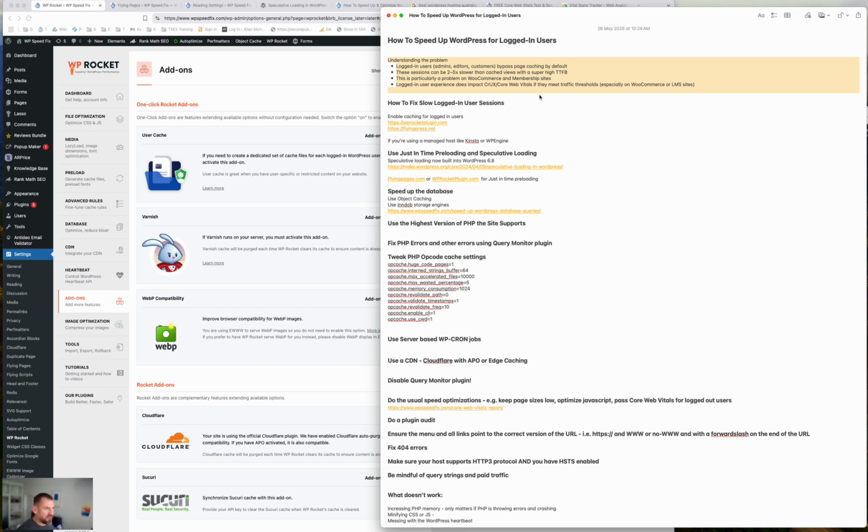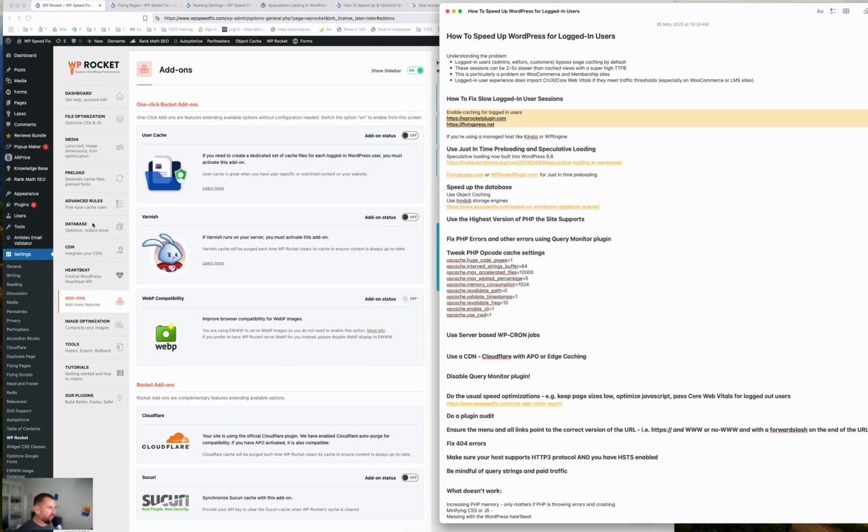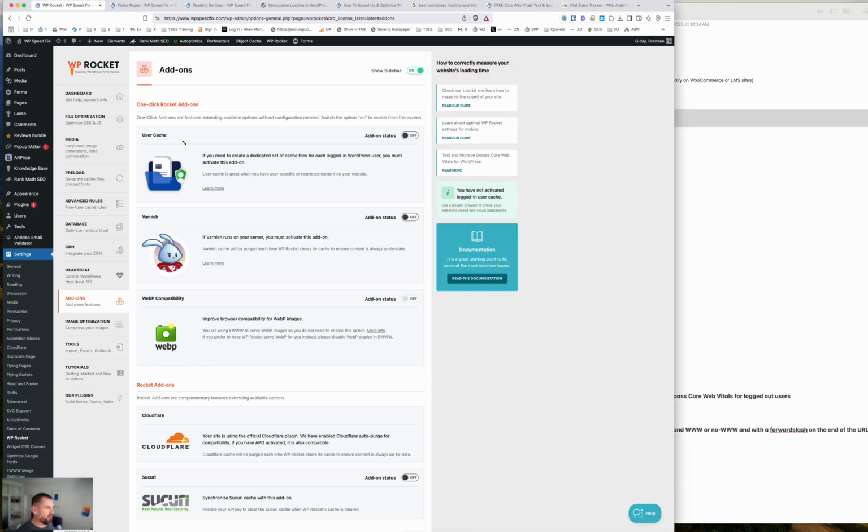What we're really talking about is customers or public visitors logged into the site. So the first step is to turn on caching for those users. I'll show you here. I've got WP Rocket. That's what we use on our WP Speedfix site. Here in WP Rocket, it's not turned on by default. So you go to settings, WP Rocket and add-ons, and you'll see there's a section for user cache. We don't have users logged into this site. We use a different system for customer orders, but it's just a simple case of turning it on like that.